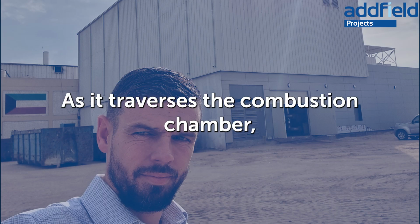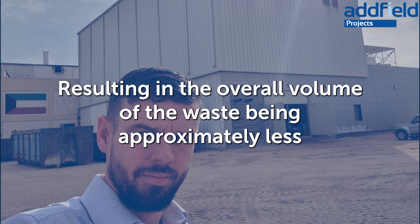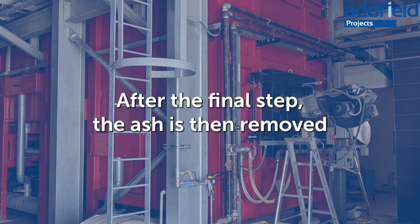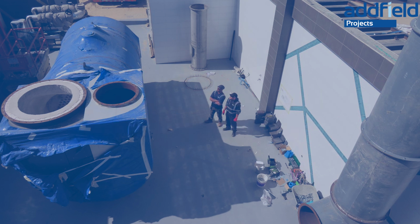As it traverses the combustion chamber, the waste is reduced in size, eventually to a fine, inert ash, resulting in the overall volume of the waste being approximately less than 5% of the original volume of clean and safe to dispose of ash. After the final step, the ash is then removed continuously and automatically through a conveyor system.